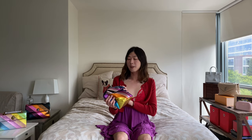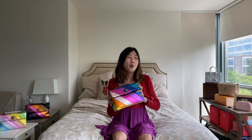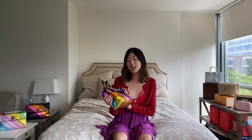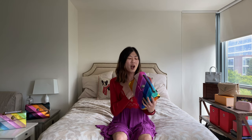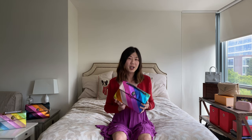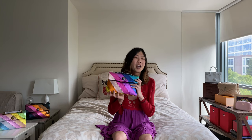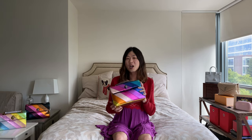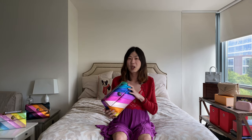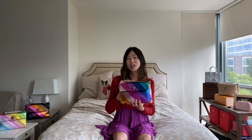Since I've had this bag for over 2 years now, I feel like I've got a little bit of knowledge when it comes to the pros and cons and wear and tear and all that stuff about this bag. There are so many reviews out there that talk about how great this bag looks brand new, but there aren't really any updated reviews about long-term wear and tear. And that's what I'm here to talk to you about today.